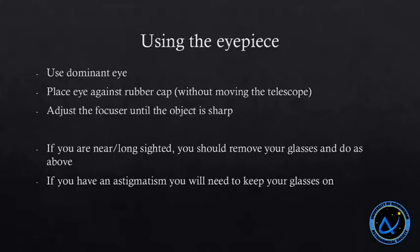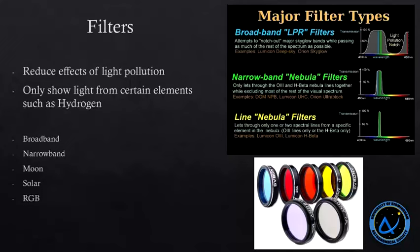How many people have glasses? We've got quite a few. So that's quite important to be aware of. Any questions with using eyepieces? Yeah, awesome. All right, filters.